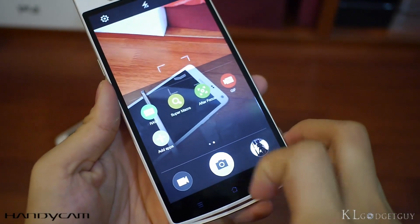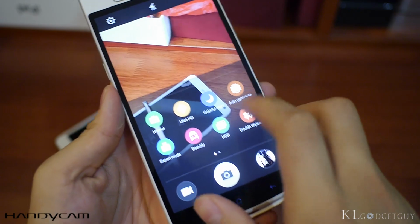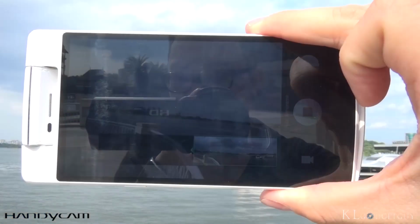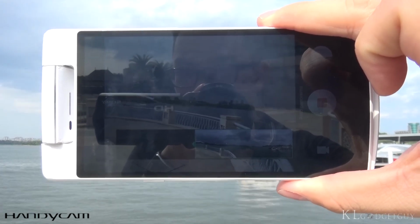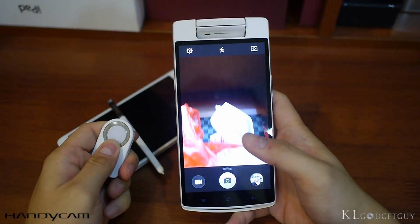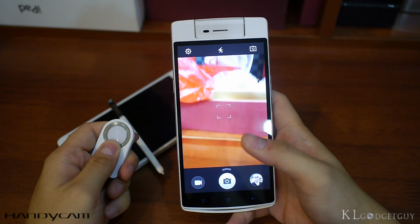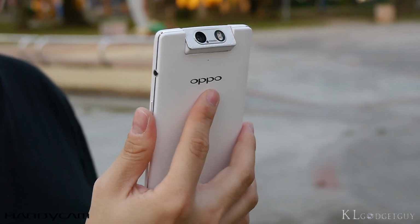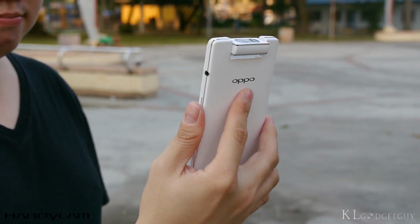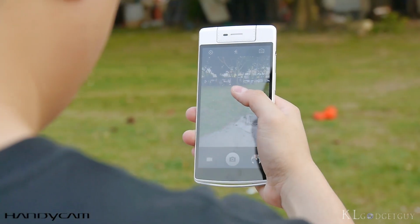The Oppo N3's camera software offers many shooting modes. Its Auto Panorama mode is probably the killer feature that takes advantage of its motorized camera. Oppo has also included the O-Click Bluetooth remote that acts as a camera shutter and controls the camera's orientation. The motorized camera can also be controlled with its fingerprint sensor and by swiping up and down the display.